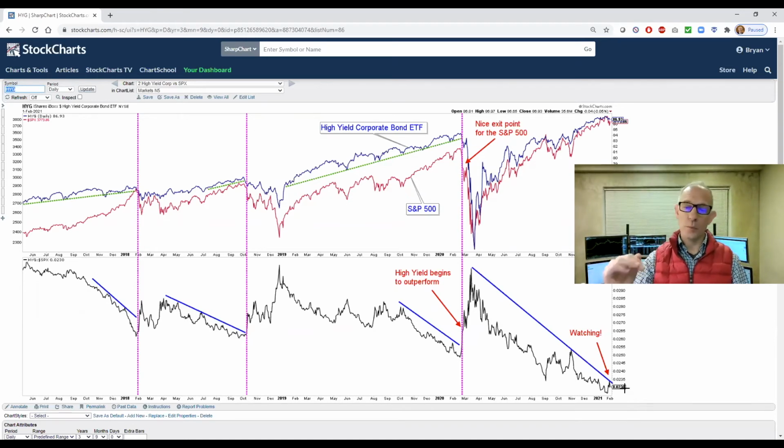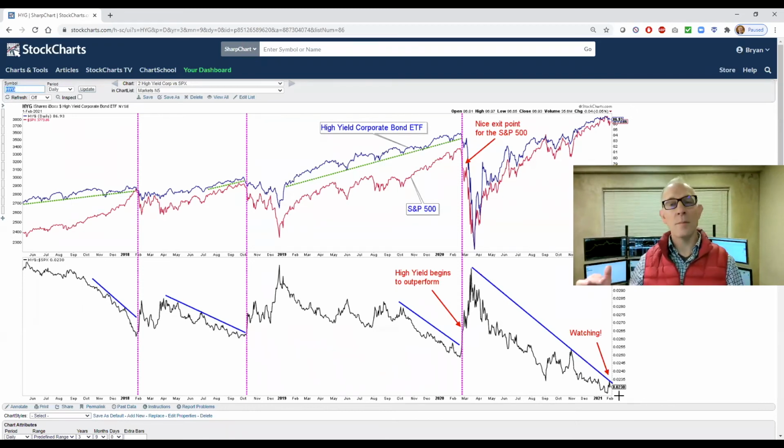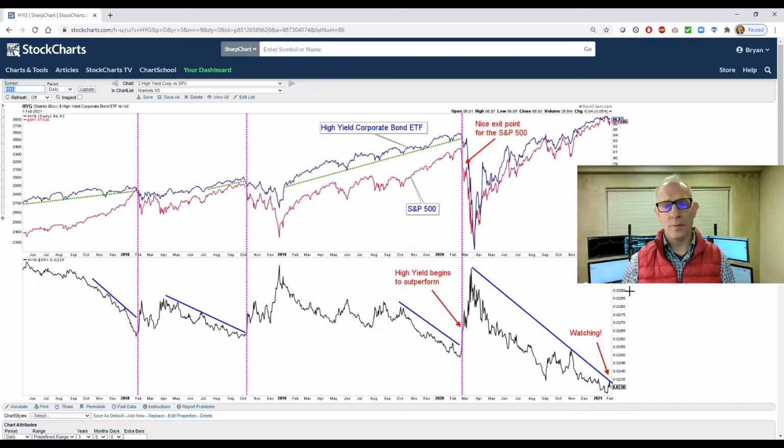Last week we came up and we hit the trend line. So if it continues to stay below that trend line, then we're going to be in good shape. But once that trend line is taken out to the upside, meaning high yield is now beginning to outperform the S&P 500, that's when we would exit positions, raise cash, go a lot more conservative, and start hedging portfolios. So these are some of the things that we're watching. We've got a fairly decent sized cash position right now that if things continue to improve, we'll look to go back in. And if things start to break down, we'll continue to raise cash.